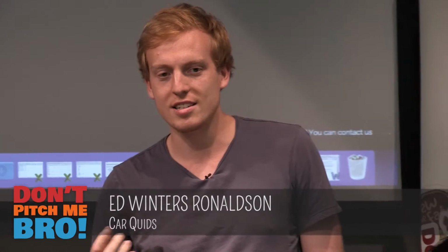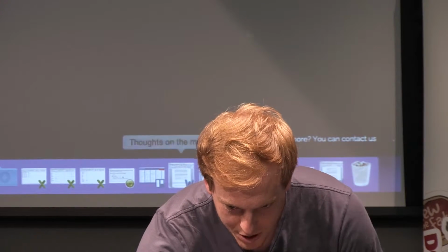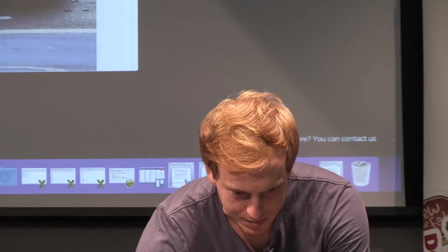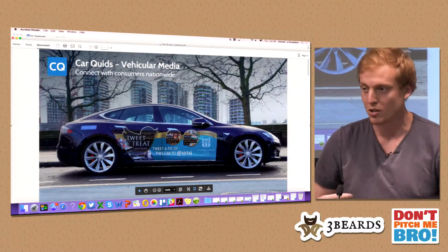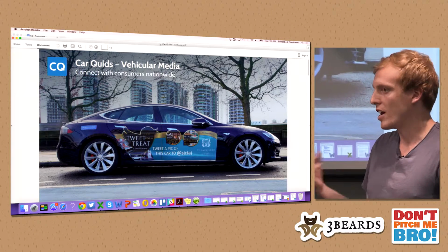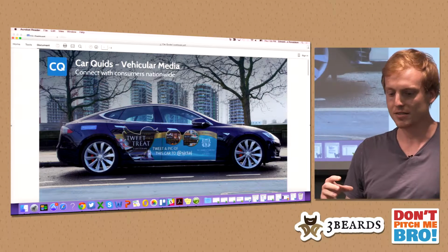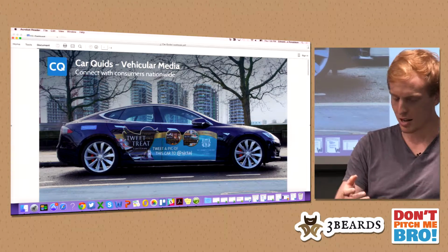Basically, what Quids does is it turns passive spaces into productive advertising. A great example of that, if I show you really quickly, is cars. Right now you can register your car on Quids. And what we do is we'll find an advertiser who wants to make use of that space and turn it into productive advertising. This is an example of something we've done.